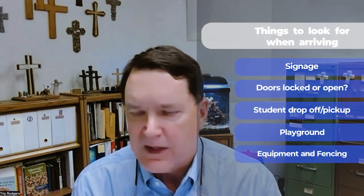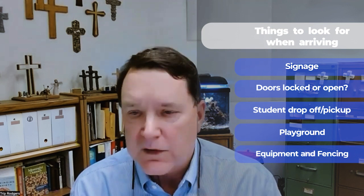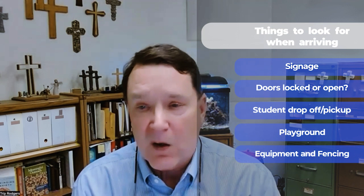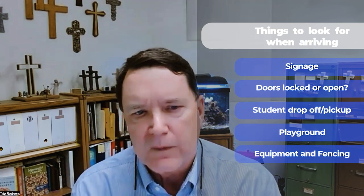How welcoming are the signs? How are they directing people maybe from the parking lot into the school? Also, then doors. How are the doors locked? Are they locked? How are they open? When are they open? How do people get in and out of the building during the school day?